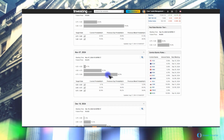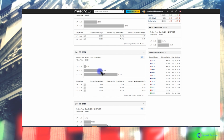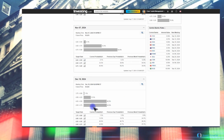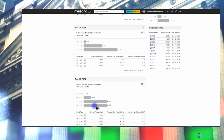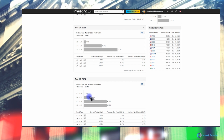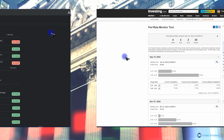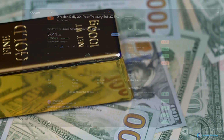Now, if we get out to November, you can see that this bar goes away. There's a 62% chance that the Fed will lower rates by 0.5%. There's a 33% chance that the Fed will lower rates by 0.75%. And there's a 4% chance they'll lower them by 1%. Now, if we move out to December, it gets really crazy, right? Because now it's very likely that the Fed will lower rates by 1% here, 0.75%, 1%, 1.25%, and even 1.5%. So rates are expected to come down dramatically through the end of this year. And as rates come down, the price of TMF is going to move substantially higher.